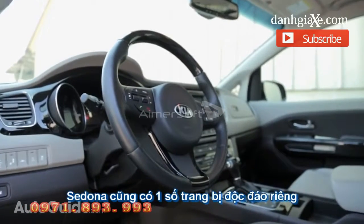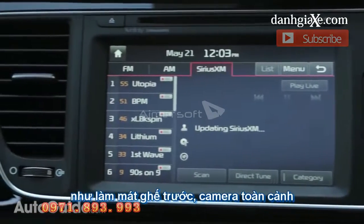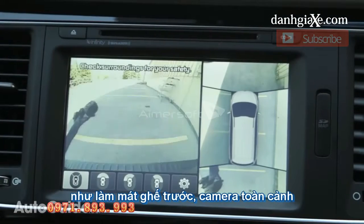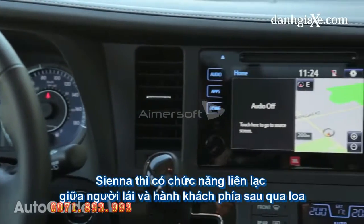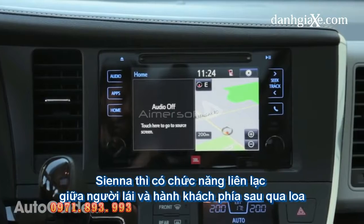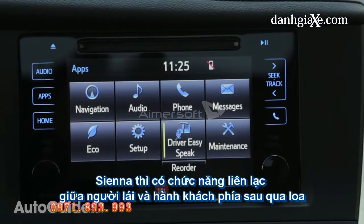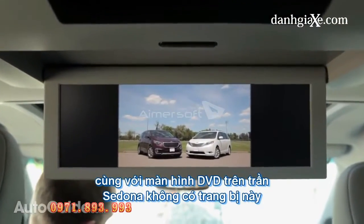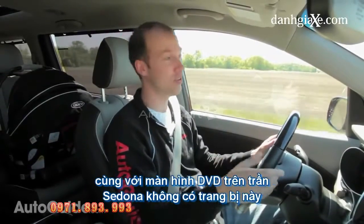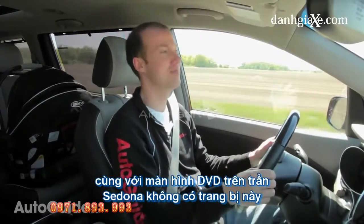There are some differences though. The Sedona comes with front cooled seats, recordable satellite radio, and around view cameras. These are all not available in the Sienna. The Sienna counters with the Easy Speak system that allows the driver to speak to occupants in the back of the van through the car's speakers, as well as an actual integrated DVD system. To get a rear entertainment system in the Sedona requires getting a dealer-installed package that's attached to the center console and has a less useful flip-up screen.